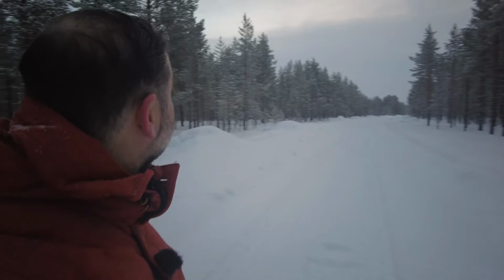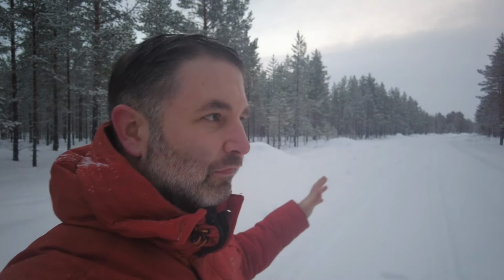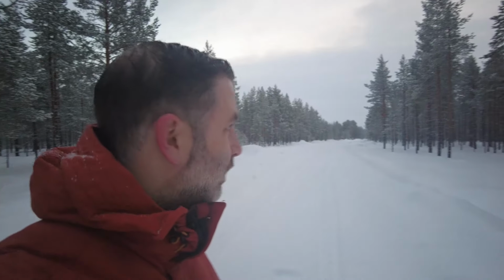I'm still in Sweden today and what a beautiful day this is. Just look at this, some fresh new snow has fallen down past night and it's gonna stay below zero, way below zero for the coming days. So yeah, we are just really happy.